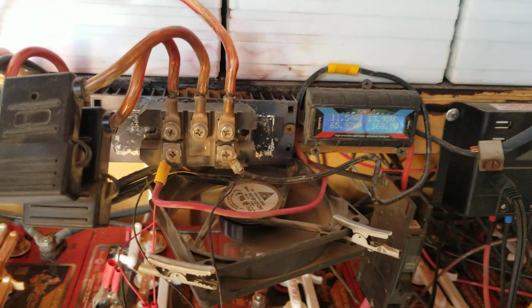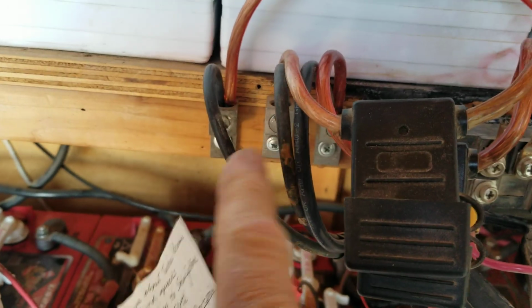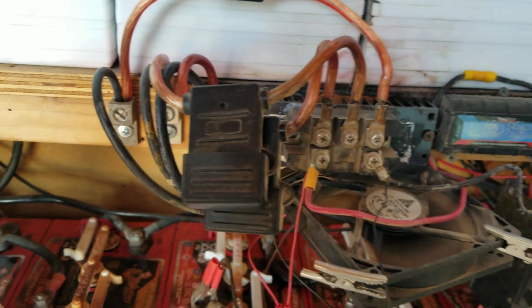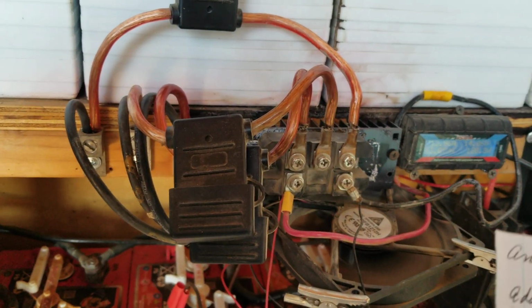there's the idea on the turbines. Okay, so this is a 3-wire turbine. These are the 3 wires coming in off the turbine. They're all the same color. They don't have to be hooked up in any special order. This is on an alternator type, AC type wind turbine.